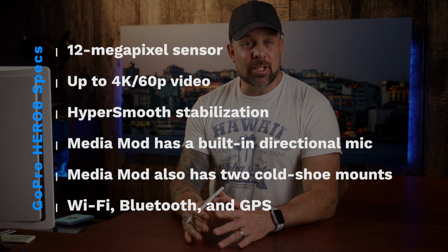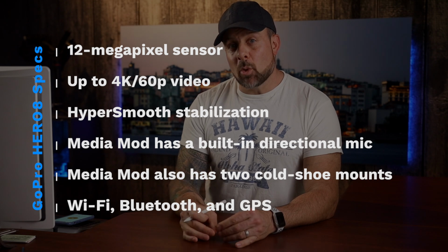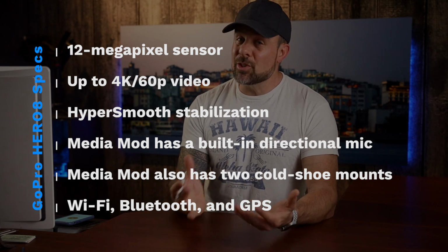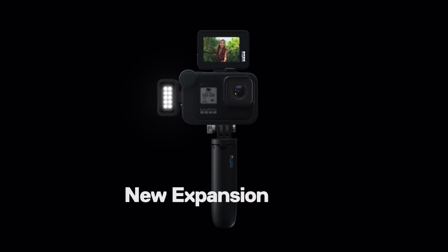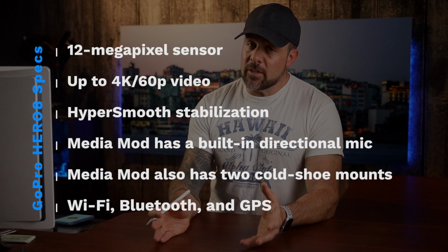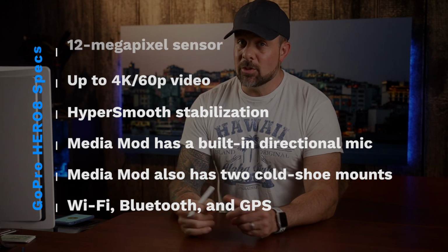Media Mod has a built-in directional mic. There's also a 3.5 millimeter mic port, so if you'd rather use an external mic, which I do recommend. The Media Mod also has 2 cold shoe mounts for attaching other accessories. There's even an HDMI out port to monitor or play back your footage. Wi-Fi, Bluetooth, and GPS, weathered seal body, waterproof up to 33 feet without the case.